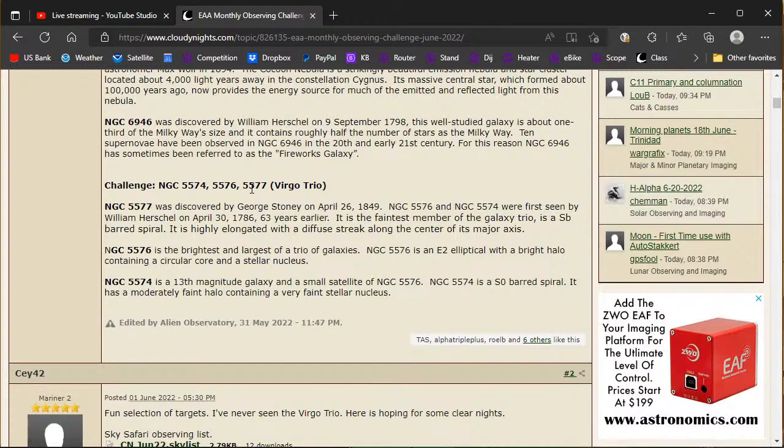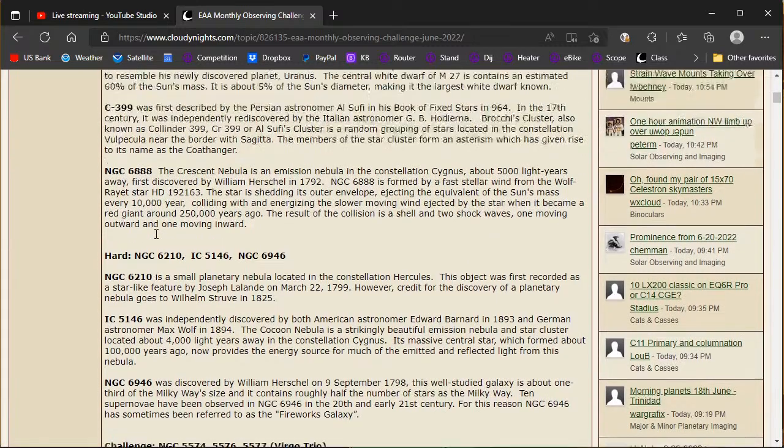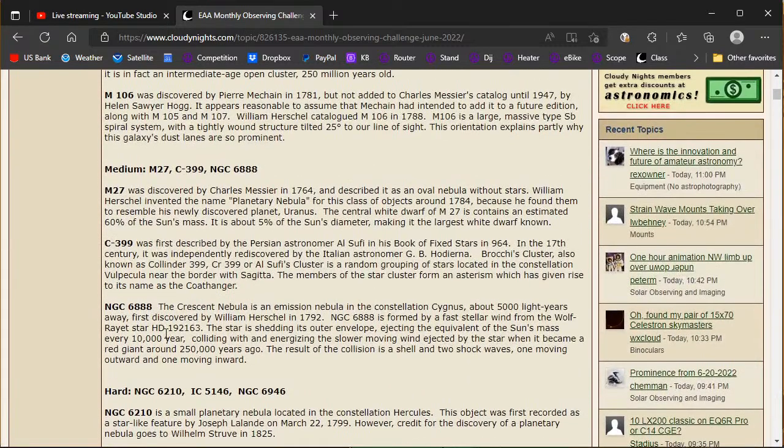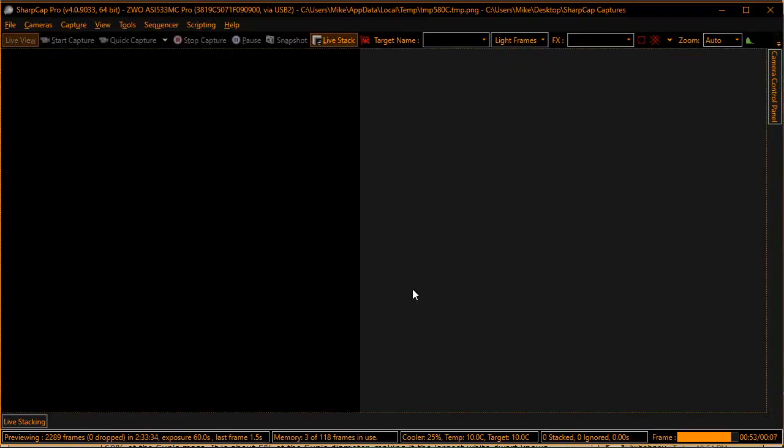We definitely did these three. 6946, 6210 is a small blue dot that we could never resolve any detail in. Doing Cocoon now. We did the Crescent, Coat Hanger, Dumbbell, and the three M objects. Yes. That is the list. So we're good on that.